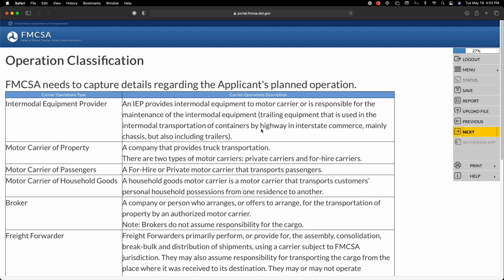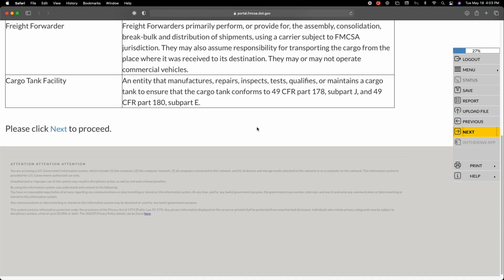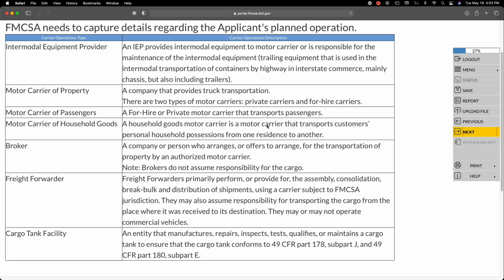Next. All right, operation classification. Make sure you're following along closely on this, because we're going to be a motor carrier of property. Some people get confused about motor carrier of household goods. This is people that move like someone's stuff from one house to another, okay? We don't want that, right? If you want to do that, good luck. Getting cargo on this kind of stinks. It's expensive.